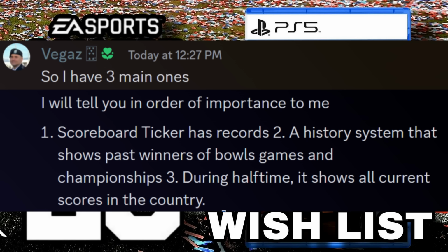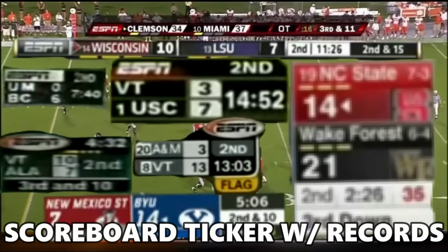So up next, I have 3 from Vegas in the Discord server. The first one that he mentioned was a scoreboard ticker that has records. So I'm guessing he either means school records, like did they go 804 to 205 in their history, or maybe in this rivalry game, this person has a 66 to 50 something lead in their rivalry, or records as in who's your leading scorer in your team, who's thrown the most touchdowns in a game, who's ran for the most yards in a season, who's caught the most receiving yards in a season, stuff like that.